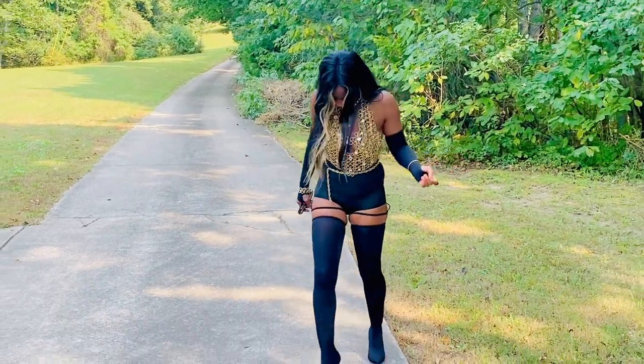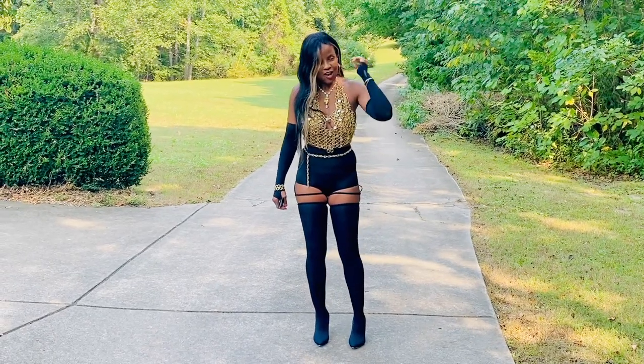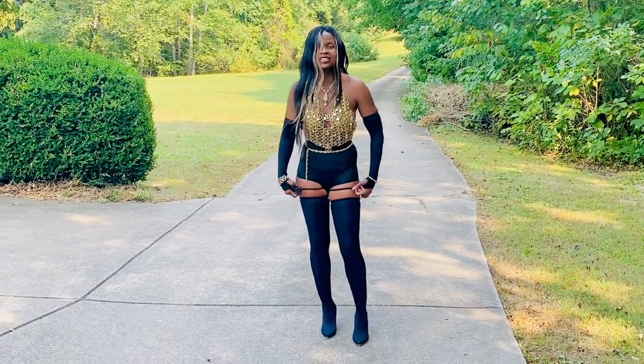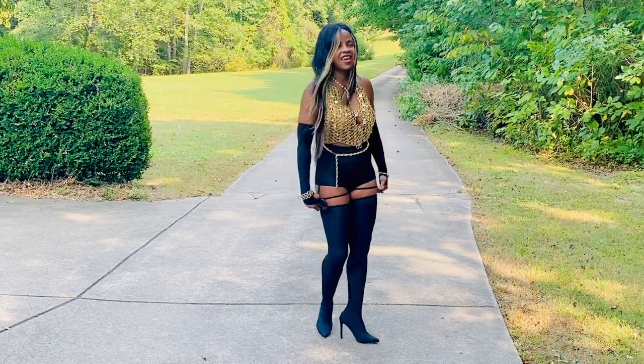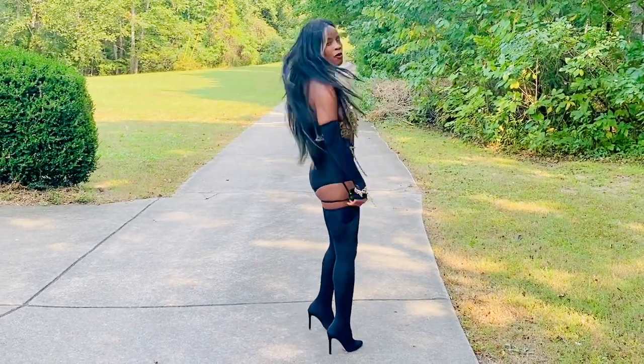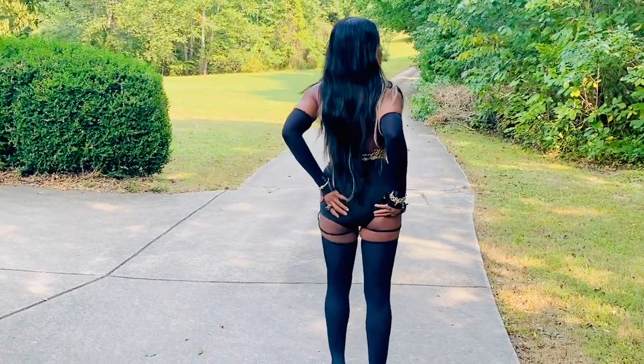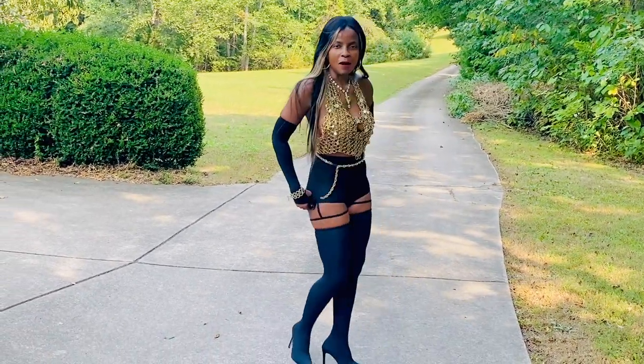Okay. And the shorts are sort of made to look like you have a garter belt. So that's why you have this thing here. And you can see how it looks at the back. I really, really love the shorts. I think it gives you a booty lift, you know, pops up your booty.